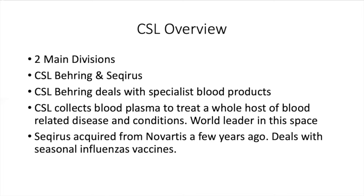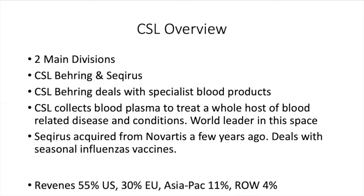Primarily the market's more EU and the US, but I think long term, as a result of COVID, there's going to be a lot more interest in annual boosters, whether that be COVID boosters, just getting flu vaccines, full stop. So while nobody could have foreseen the pandemic, I think acquiring this business from Novartis a few years ago would look like a much more attractive business today if they were trying to buy it from Novartis.